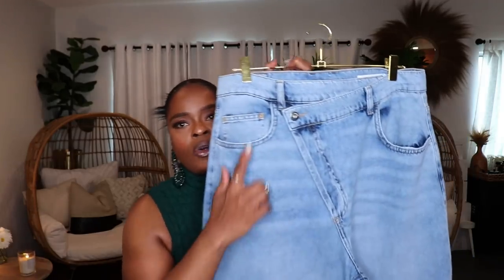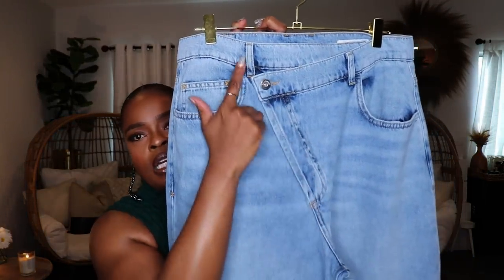Now we're gonna get into what's kind of like a trendy jean. This style of jean has been trending for a couple of years and it's the asymmetrical closure jean. So as you can see, the closure of these jeans is at an angle.